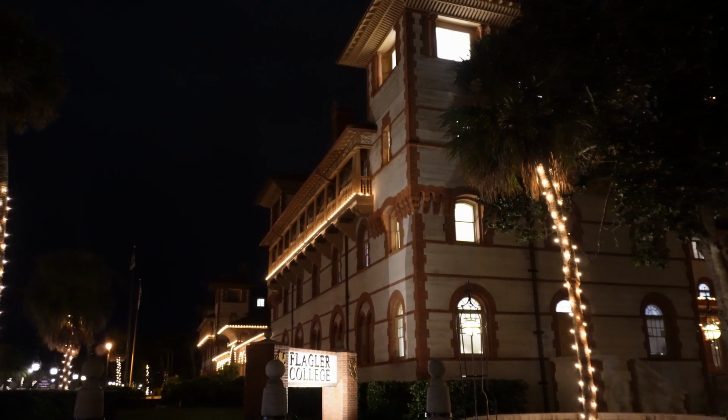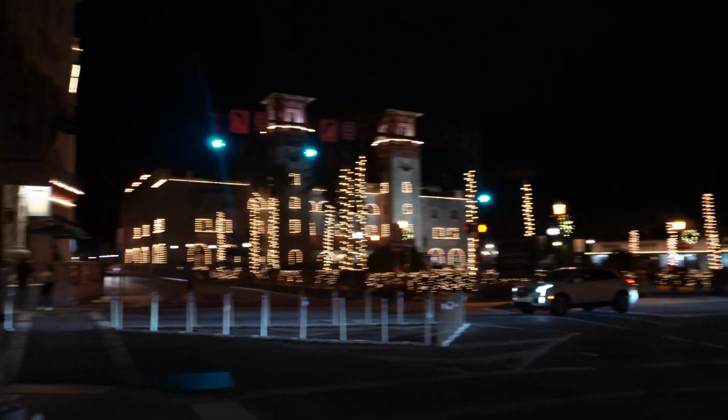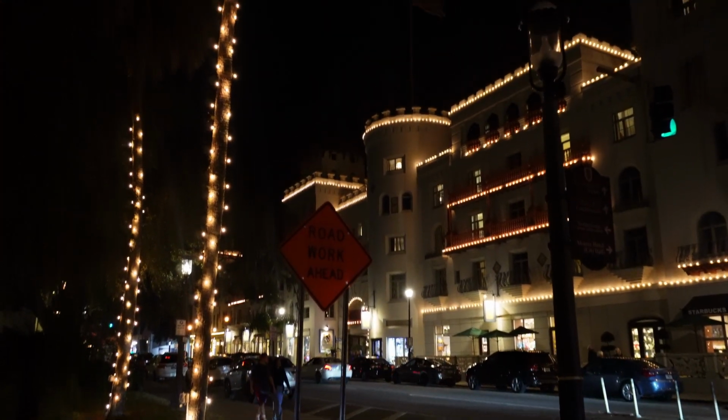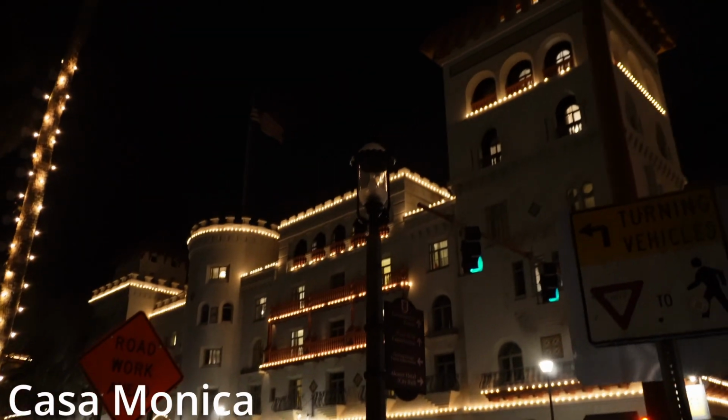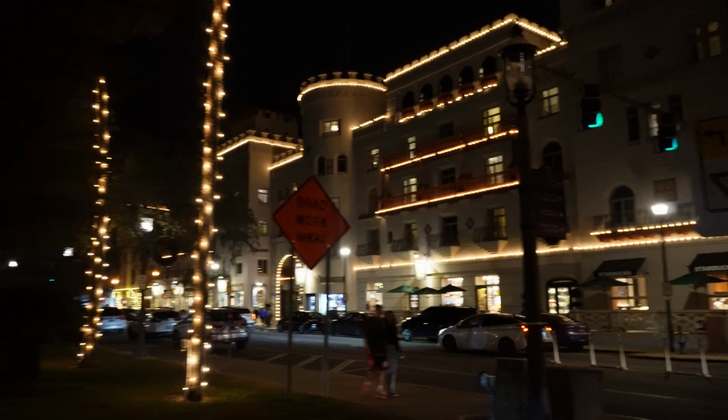They have the famous Flagler College, which used to be the hotel that Henry Flagler had opened up. And it's the same Henry Flagler that owned the railroad, so here is his competitor, the Casa Monica. I'll have to check the right pronunciation.